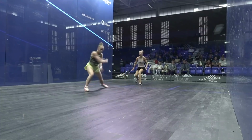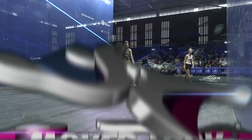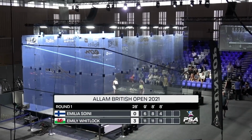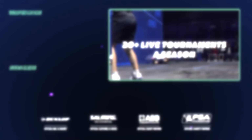Soini always tough to play against because she does make it uncomfortable on the court. So Whitlock will be very pleased with her performance to have navigated safely through in 28 minutes, within 30 minutes. She's taken out Emilia Soini 3-love.